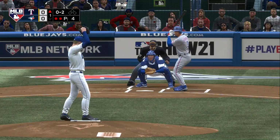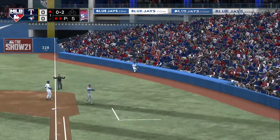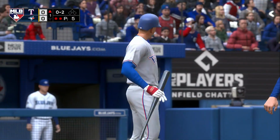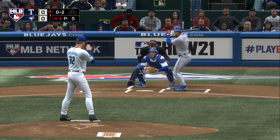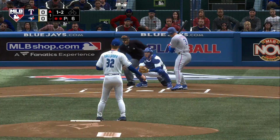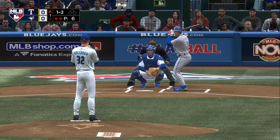Oh, and 2. Here it comes. Oh, that's out. 2 out, nobody on.